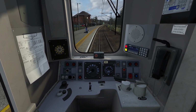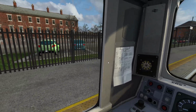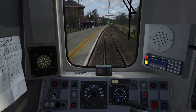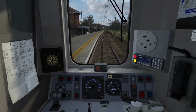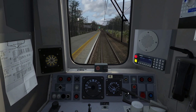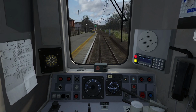There we go. A notch to a pen. I'm just going to hang out the window and admire the dog. Oh, hello doggy. Now we'll open that window. Our start speed today is 15 miles per hour. Keep an eye on the speed there, as we rumble our way down the platform.